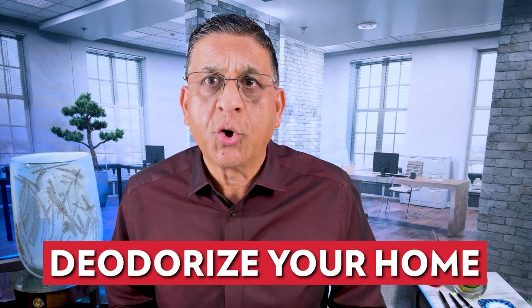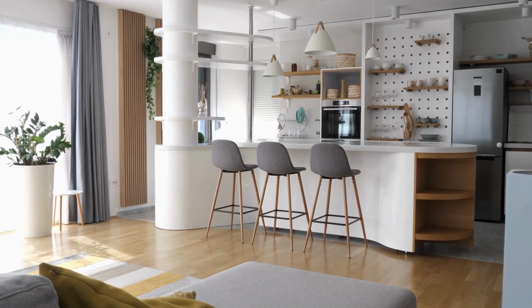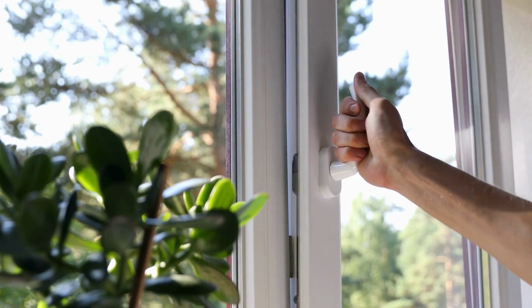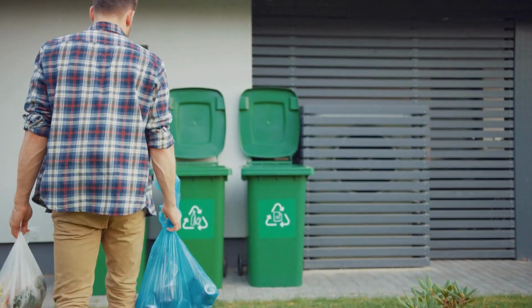4th tip, and this is a big one: deodorize your home. Smells can make or break a sale. You might not notice odors in your home, but buyers definitely will. Open windows to air out the space, deep clean carpets, and take out the trash before every showing.